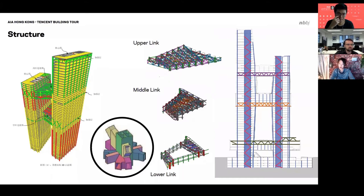For structure, I'm not an expert, but there are a lot of papers out there by AECOM, who is our structure engineer, on how complicated and how innovative this structure is. I'll go over a few things. First, the diagram shows there are a lot of different types of structure happening in different areas, but notably it's the bridges. Without the bridges, it's just 2 towers, but the bridge itself, supporting all the floors above, becomes a giant truss at the bottom.